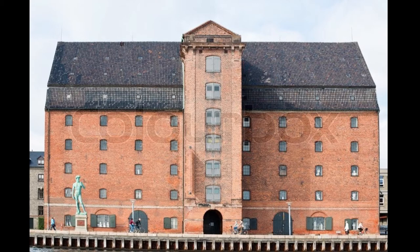Okay. So again, this is the image of the warehouse in Copenhagen, the former West Indian warehouse, and outside of that building, on the left-hand side, you see this huge sculpture of the iconic Michelangelo's David, which is, of course, a copy that is located right there.